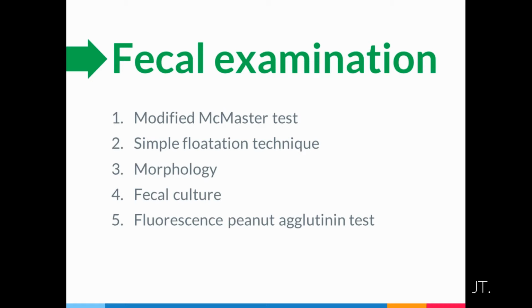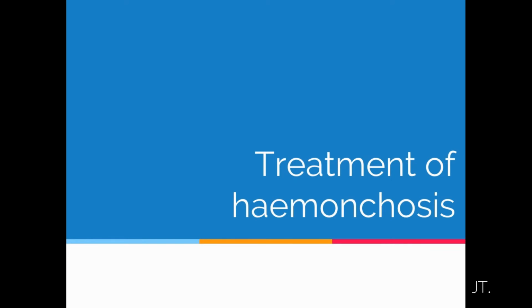The last diagnosis tool of Haemonchus contortus is fecal examination. There are 5 techniques. They include modified McMaster test, simple flotation technique, morphology, culture of egg in fecal sample through the infective larva stage, and fluorescent peanut agglutination test. Next, Mr. Kongkon will talk about treatment of Haemonchus.